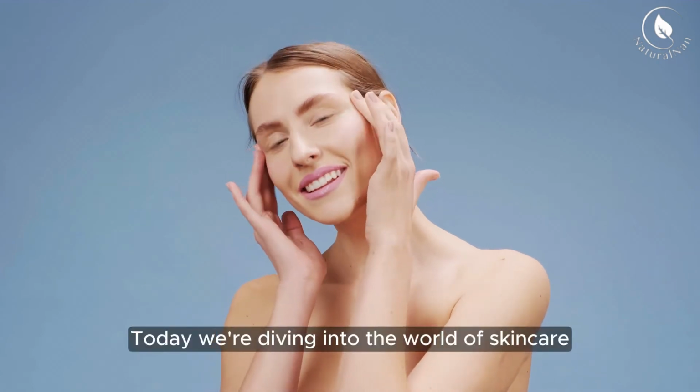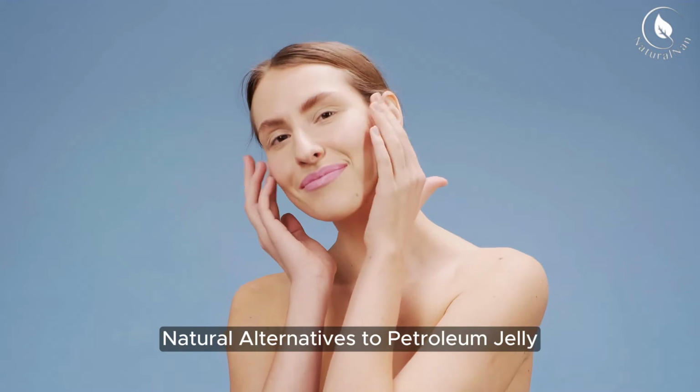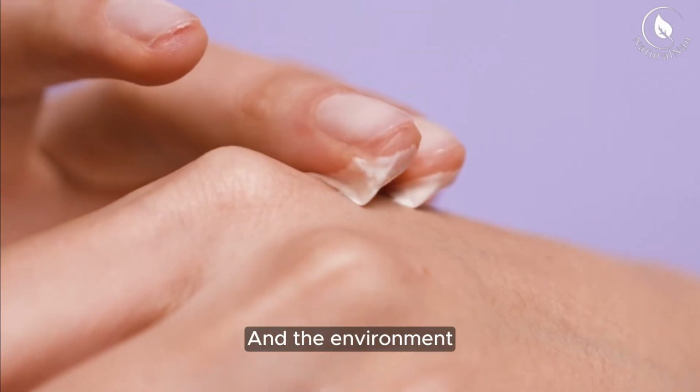Today, we're diving into the world of skincare with a recently trending topic: natural alternatives to petroleum jelly. So get ready to discover some fantastic alternatives that are better for you and the environment.